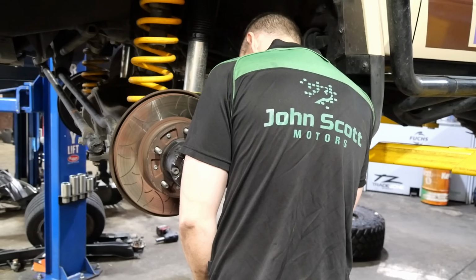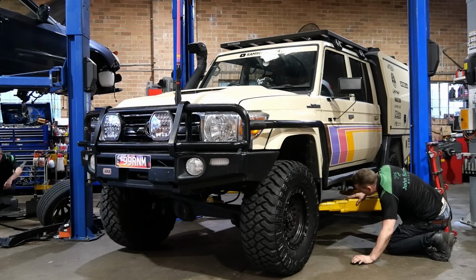We've got a front upgrade kit, which is going to be rotors, pads, braided lines, upgraded fluid, and the kit comes with a whole bunch of other goodies. We've got a rear kit, which is also upgraded rotors and pads. We've also got the Bendix dual diaphragm booster. We're down here at John Scott Motors. They are chucking everything in the car for us. Let's jump inside here. We'll start fitting everything up.